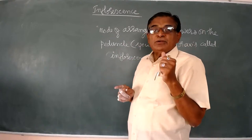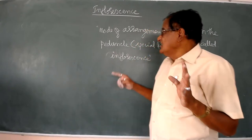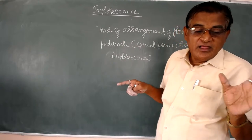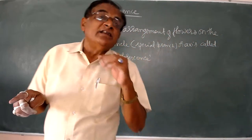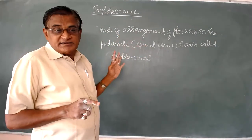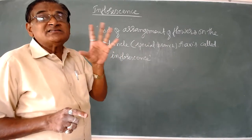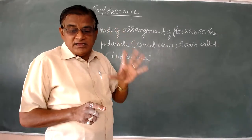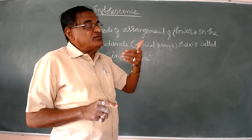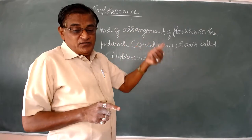Now coming to inflorescence, it means the flowers are arranged on the axis. That is how the flowers are arranged on the axis. There are different types of arrangement of flowers with different species and different examples. Now, why are they arranged? To have maximum pollination. The arrangement of the flowers is inflorescence. The arrangement of the leaves is phyllotaxy.